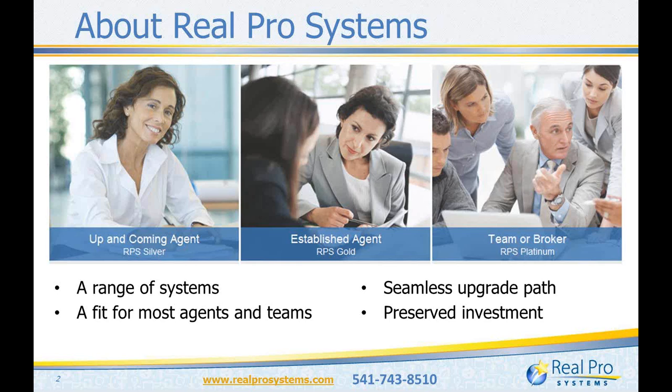We have a range of systems that we offer, and they're RPS Silver, and that's really for the up-and-coming agent. There are tools in there for websites and sort of basic lead management tools built in to RPS Silver. It's a fantastic system. And then we also have RPS Gold, which is really for the established agent.